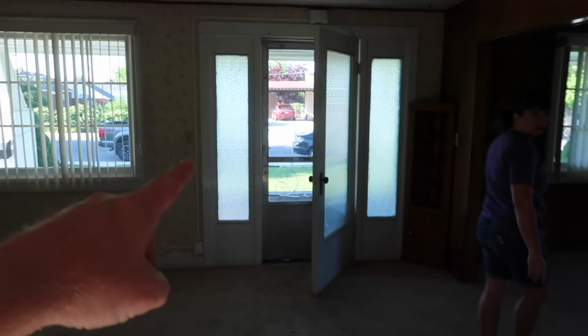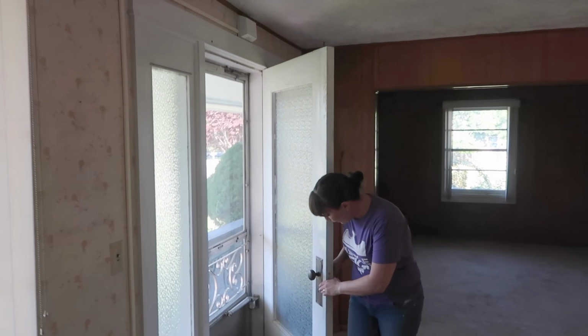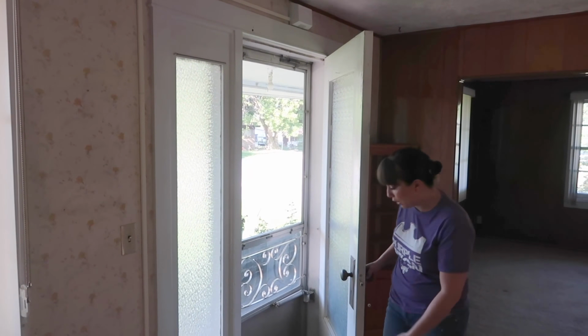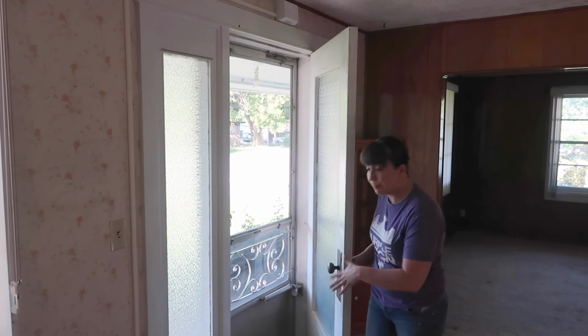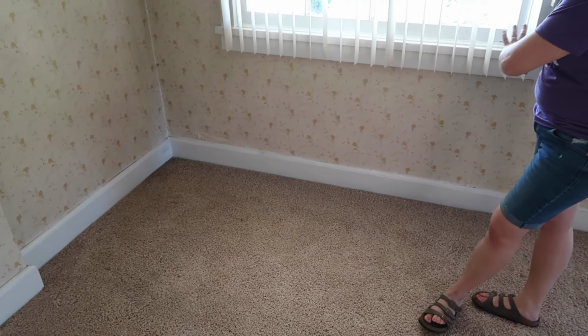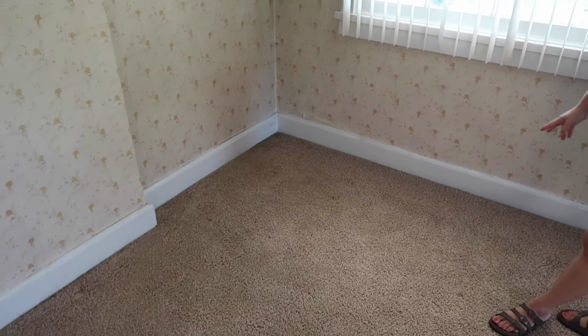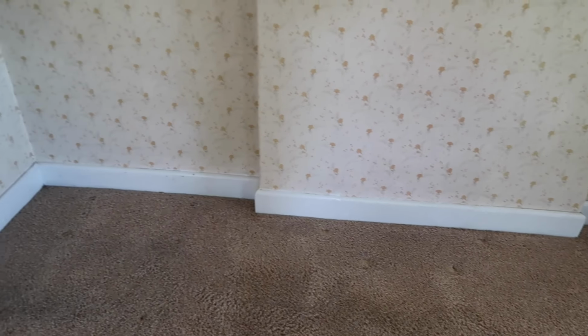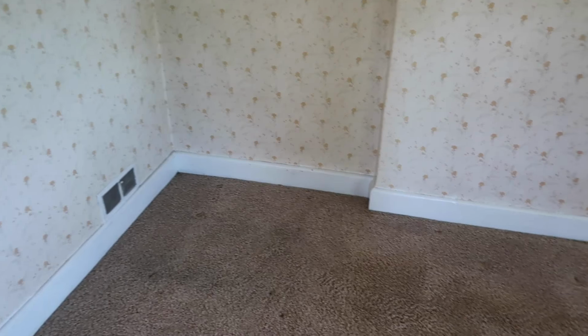So this is the back side of that front door. This is the original door with a skeleton key. I actually think we'll have to replace this with a modern, obviously safer doorknob, but we'll retrofit something that's period for the house. This is one of the few rooms that has original baseboards. The kitchen actually does too. They're beautiful. I'd love to keep them if possible.